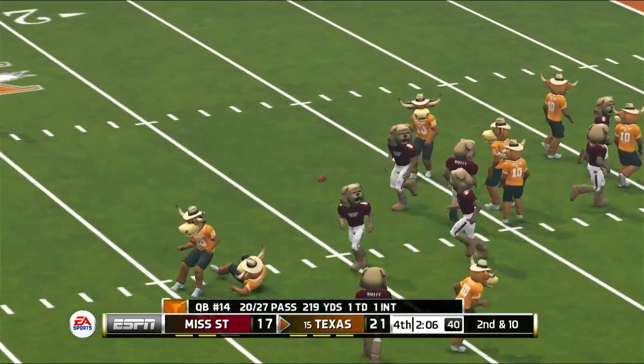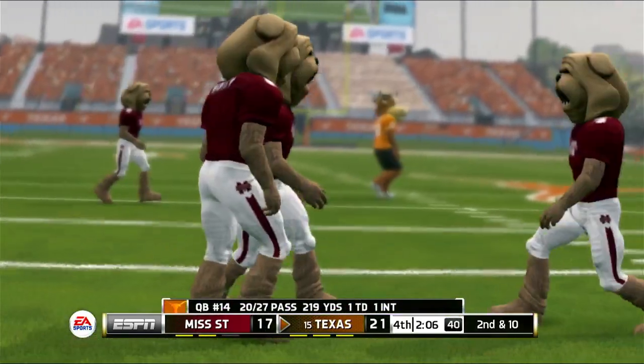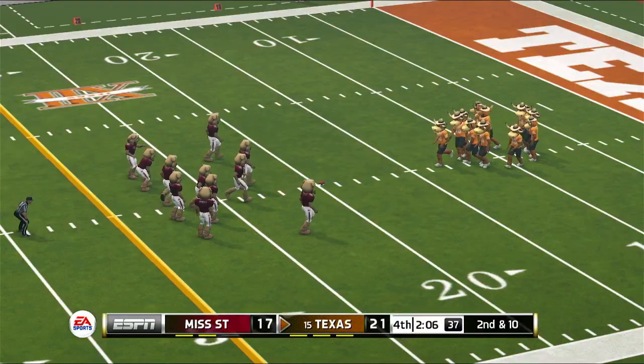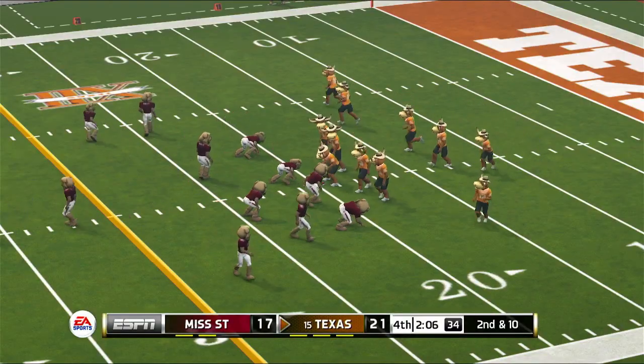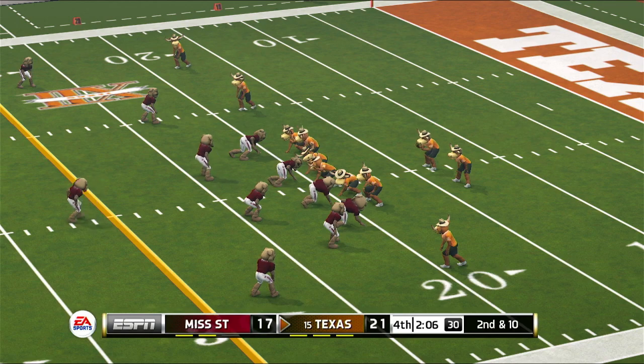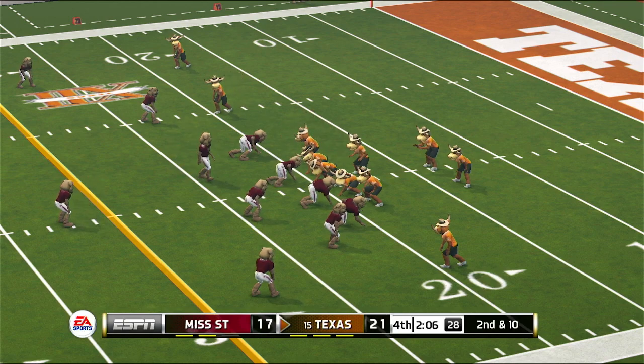Oh, and he can't hang on. Huge drop there. So they run the same pass play again. Yeah, typically you'll see this when teams are having success with a particular player. They feel confident about a play's chances. So it's second and 10. Ball on the 20-yard line.